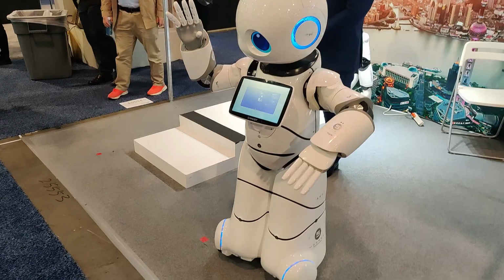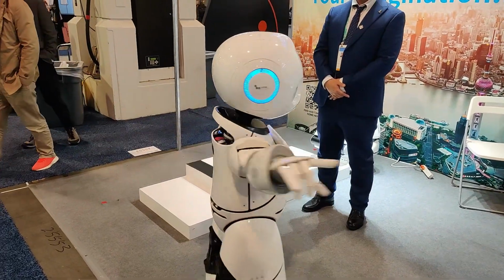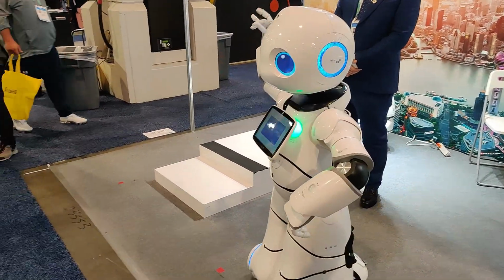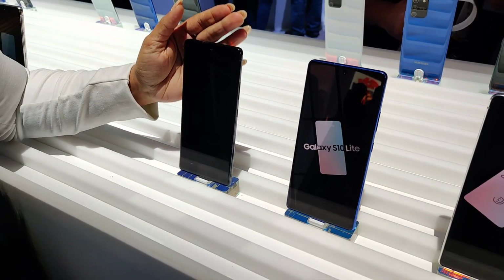It would pretty much just dance to the beat, and it had all these moves. It was a little corny, but it just kept my interest. I don't know why it was so interesting to me. They also had a couple of cell phones, but the most interesting was probably the Galaxy S10e Lite.